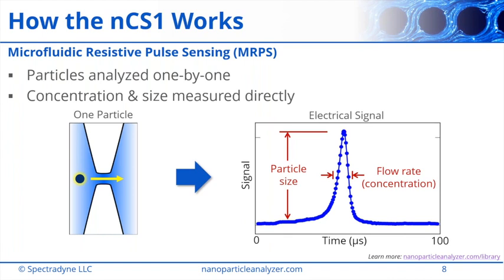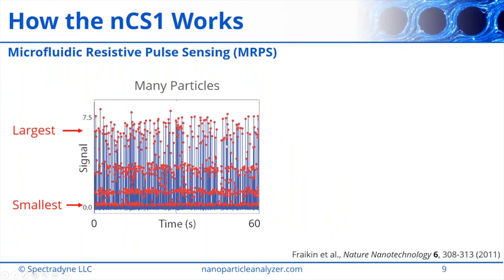So this is a plot showing the electrical signal we get from a single particle measurement. And we measure 2 things: the particle size, that's related to how big this peak is, and how quickly the particle went through the constriction. And that's important because it tells us the flow rate of sample through the constriction. So this is the measurement of a single particle. If we measure longer, this is what the data looks like.